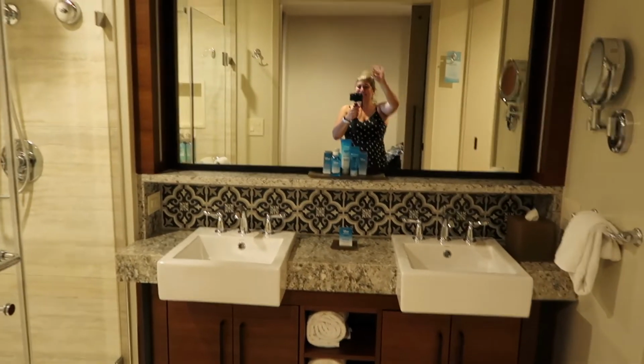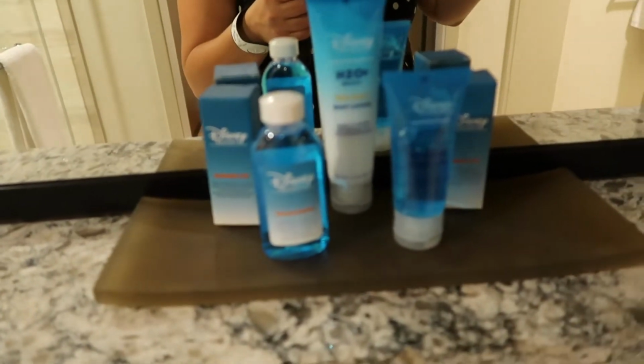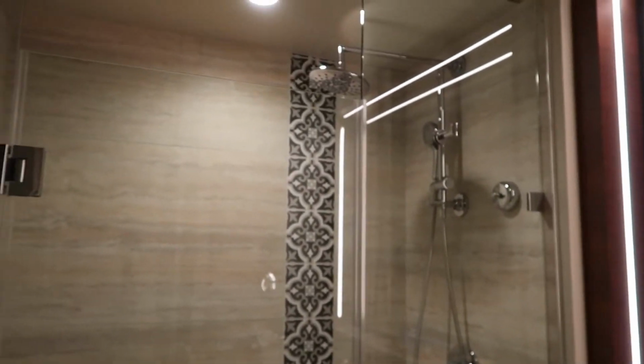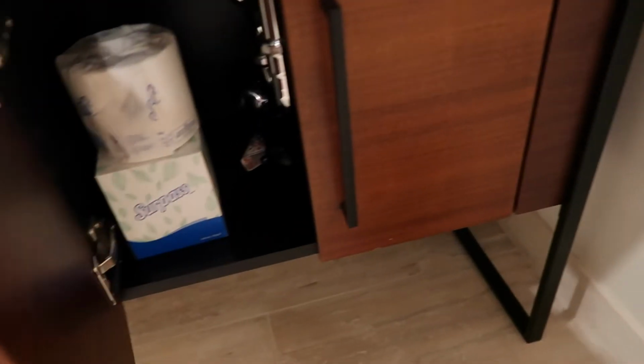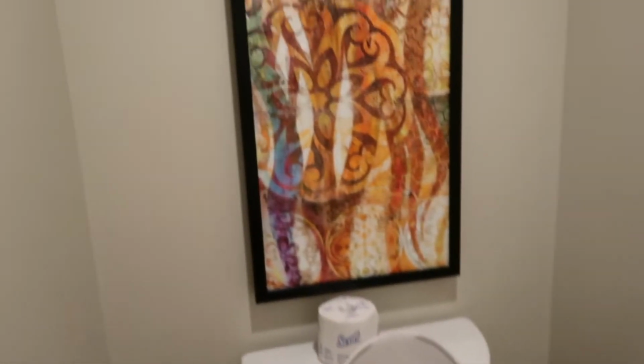All right, the bathroom is just gorgeous, and of course we have all of our products. They gave us everything. I'm obsessed. The shower, stunning, and you also have your products on the wall and here as well, which is super cool. I love the sinks. So you have a little storage, your blow dryer, extra toilet paper, napkins. You got your toilet. Beautiful.